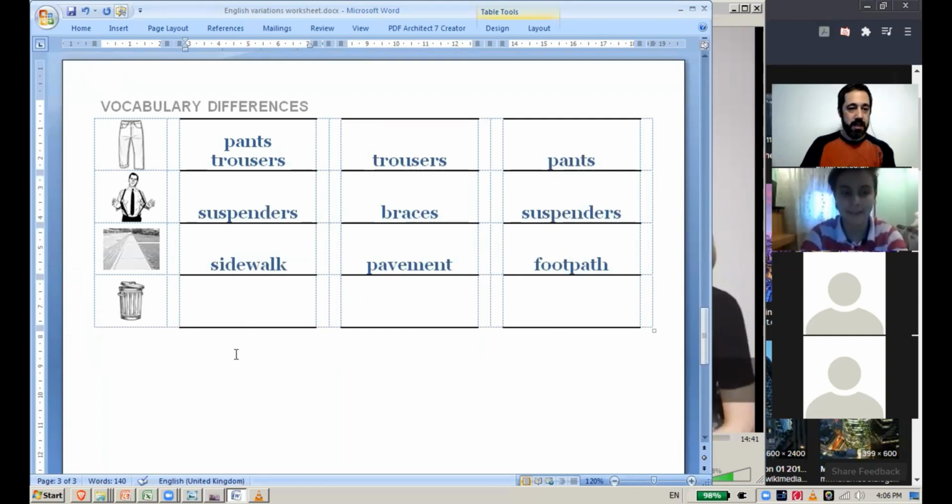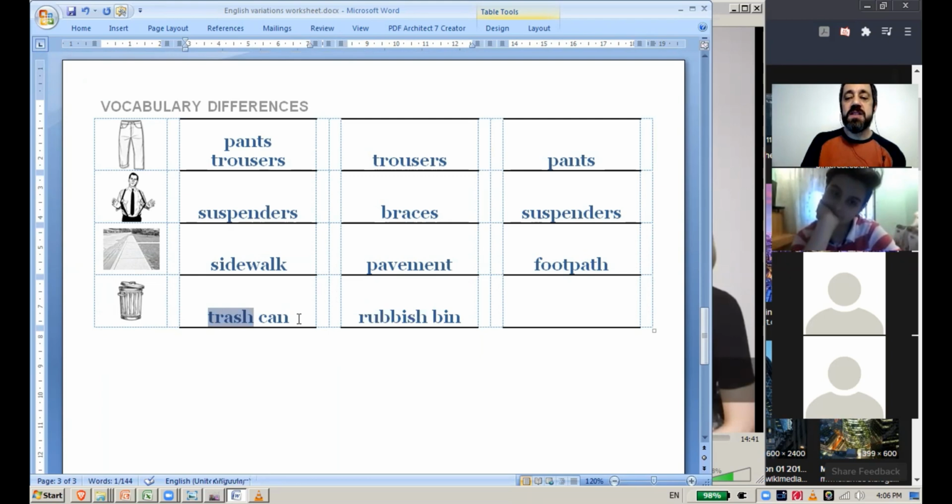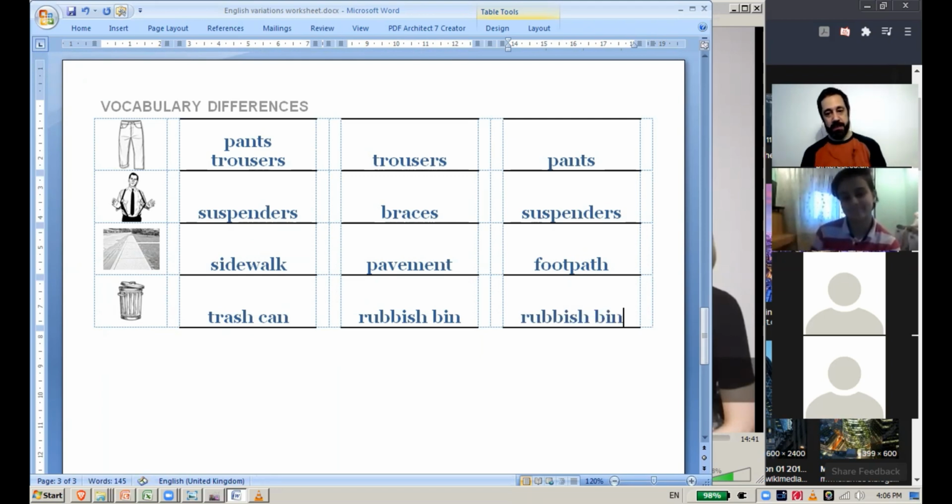All right, and last one. Let's finish this up and then I can let you guys go. What is this thing? It's a trash can. We put our trash in it. In the UK, they would call it a rubbish bin. Rubbish is the stuff that you don't want, and we would call it trash. If you said a rubbish can, people would understand you, but this word rubbish sounds very sophisticated, like rich people trash or something like that. So yeah, very strange word for us. And I would call it a rubbish bin here as well.